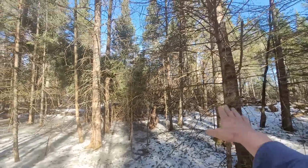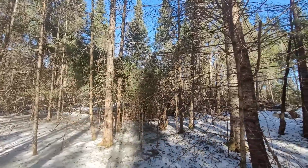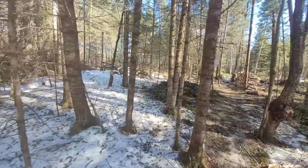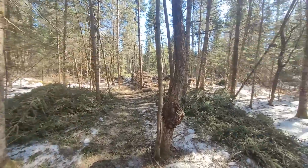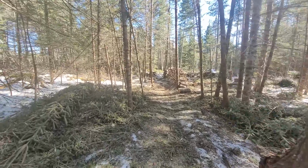Over here off to the side, you still got these stuck up here. There's another group of like half a dozen widowmakers. Gonna have to take them down one by one. So I had two friends come over and help me do a lot of chainsawing here. This was the worst part.